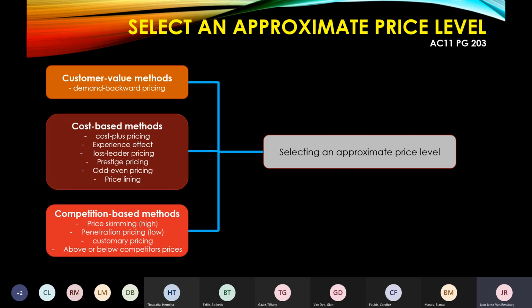Above and below competitors, again, you can sometimes decide whether you are going to offer it slightly higher than your competitors to make the customers think maybe it's a better product because it's slightly more expensive. Sometimes it could be that you offer it at a slightly higher price because you have an extra benefit that they don't have, and you're using this as a pricing method to lure more customers to buy your product. Okay, especially if you're entering a new product into the market and you want to obviously become competitive.